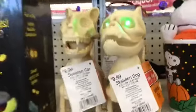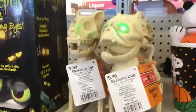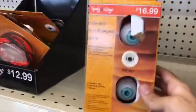I love that it includes that. Moving on over here, you got the little doggy, which is going on sensor. And then you got the little peeper eyes. And you got these really cool eyes that you're supposed to put in the pumpkin. They don't work now, but they're supposed to talk and move and be cool. Sadly, they don't work.